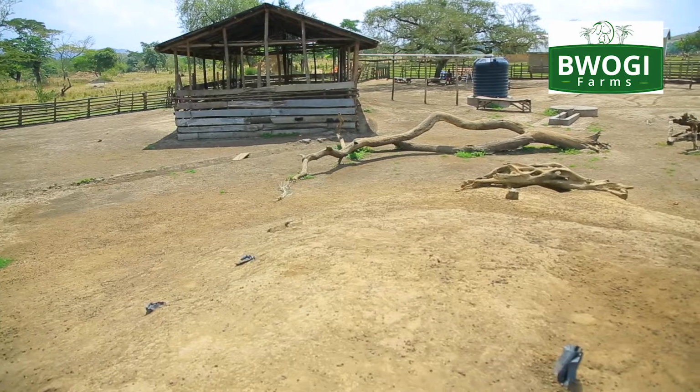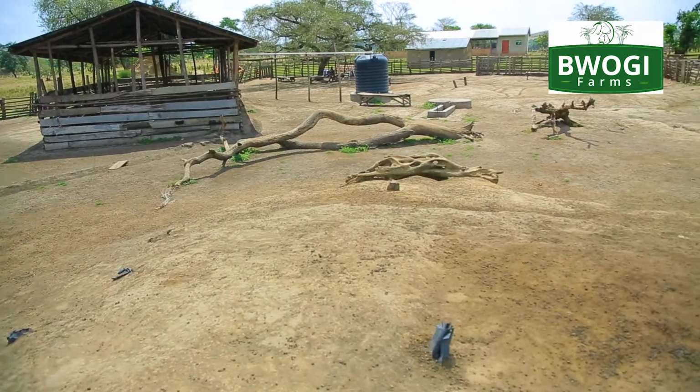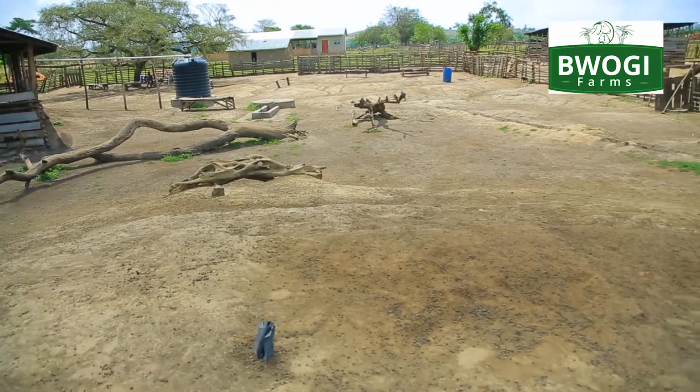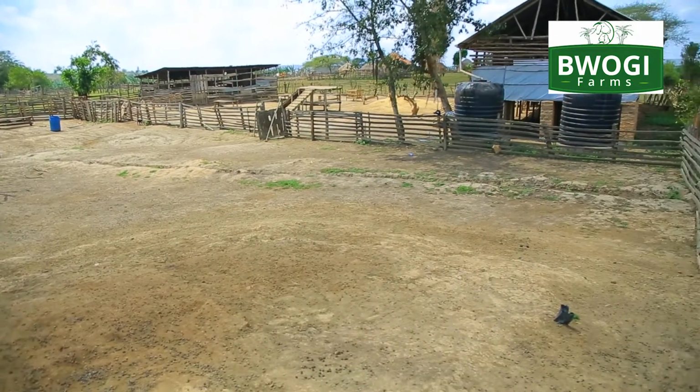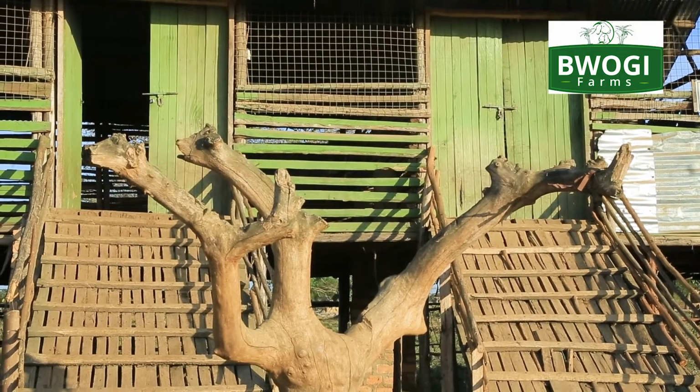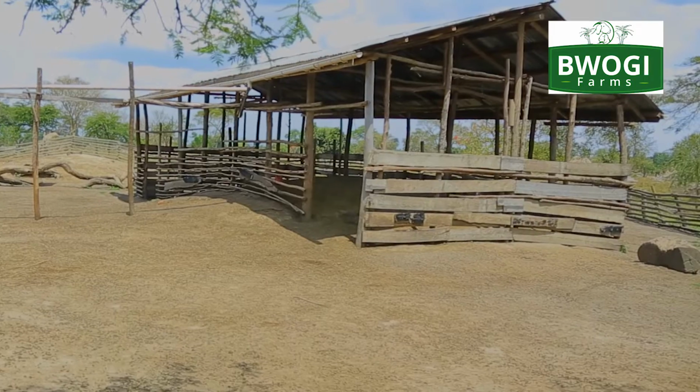A number of farmers have contacted me and they have no idea what kind of structure they should have at their farms, what type they want, what size, and what should constitute a good structure. What partitions should they put in their structure, and should they go for a raised goat pen with a platform or for a ground pen?